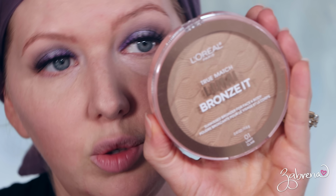For my under eye area today, I'm using the L'Oreal True Match Eye Cream and a concealer. Ace, please don't touch the camera. And then I'm taking the Lumi Bronze It for my cheeks.